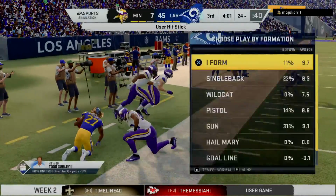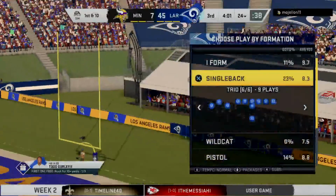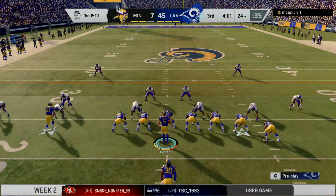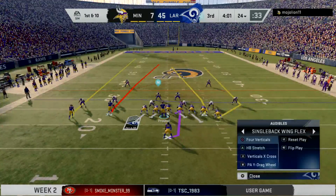A great return there of 22 yards. And out will come the offense as they take over. The LA offense ready to go for their next drive.